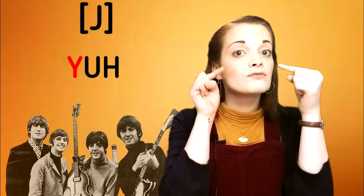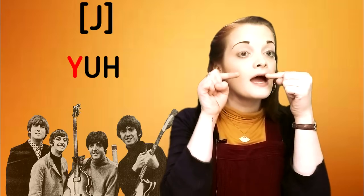Y. Y. To show you slowly, so we keep the mouth nice and loose, the sides of the tongue curl up to the roof of the mouth, the front and the middle, this is something really that you must remember, the front and the middle of the mouth go up to the roof of the mouth at the beginning, and then the back of the tongue drops as you let the air through the little gap in the middle.